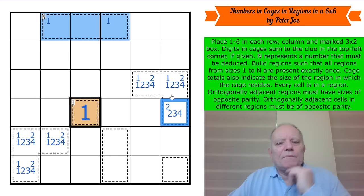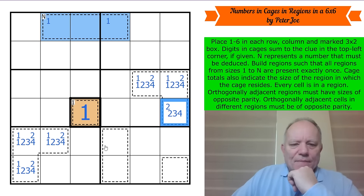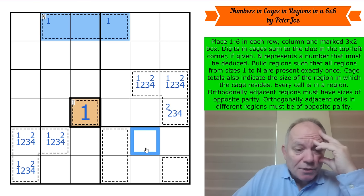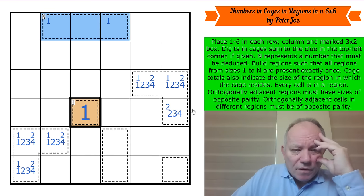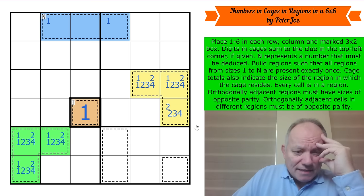Are we meant to do something with Sudoku and think about fives and sixes? Are we meant to think about these cages? The simple answer is I don't have a Scooby-Doo what we're meant to do at this point. We've got a seven and six. I'm going to give them colours of randomness just to think about them.